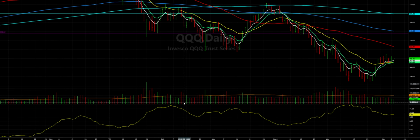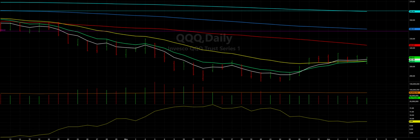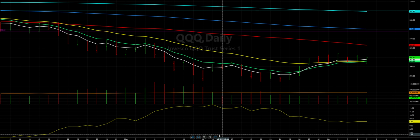We need to see it. We got to see it. We got to have it. Okay? We got to have it. All right? Because that's going to make us feel confident that the big boys and girls are buying. The large institutional investors, the big investors are in. We need that volume on the breakout of that consolidation. All right? So that's what we're looking for.